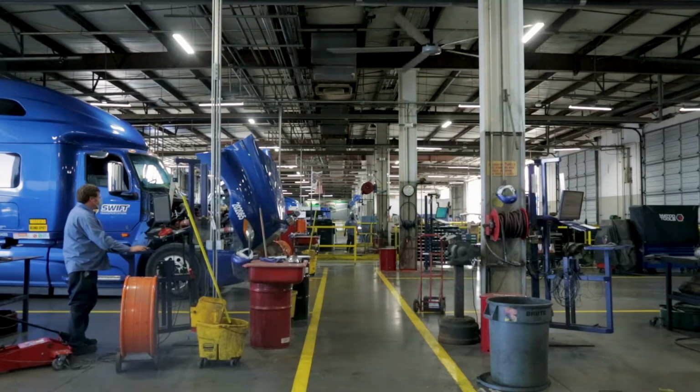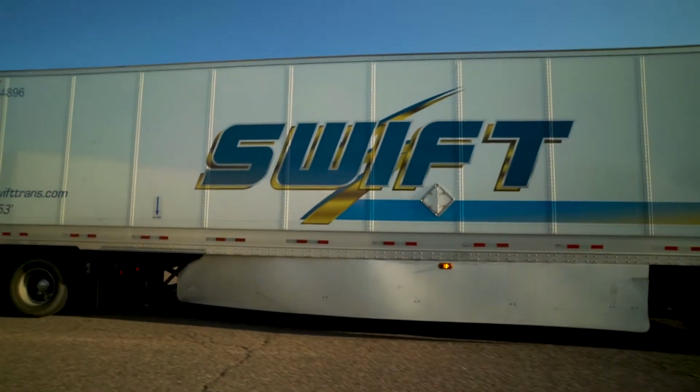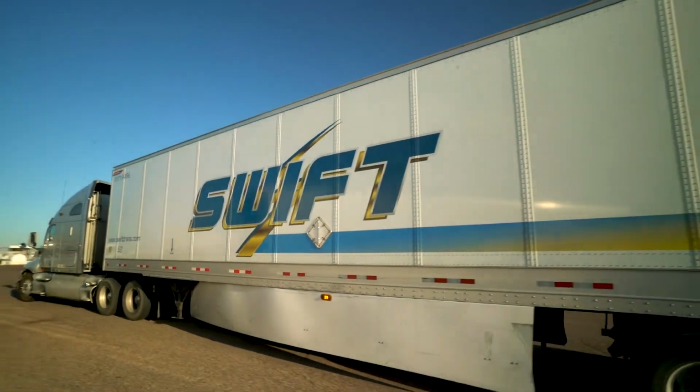The technicians felt cooler the minute the fans were turned on for the first time. We're hoping it's going to actually boost up productivity. That ensures that we're going to process more trucks. That means the driver's going to get back on the road in a timely manner with no concerns.